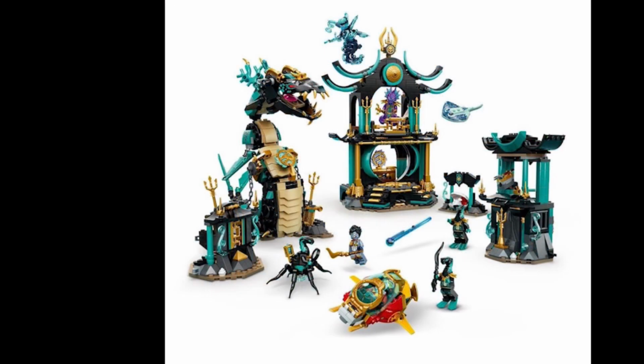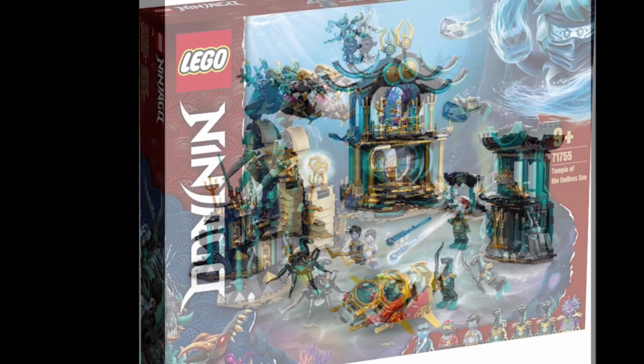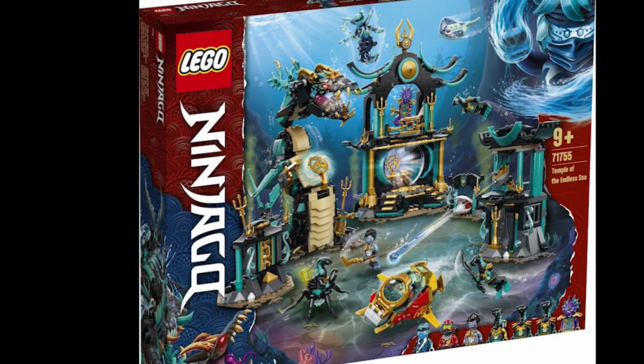Now, what makes this set especially great would have to be the minifigure selection. Starting off, we get the main villain, Prince Kalmar, then we have two Murray guards, Glutinous, which is an awesome inclusion here. We barely ever get side characters as actual minifigures, so you have to give props to LEGO for actually doing that.